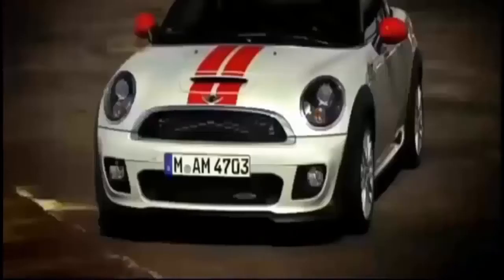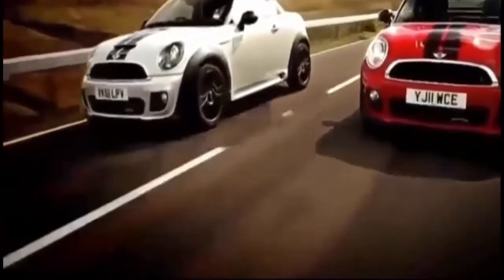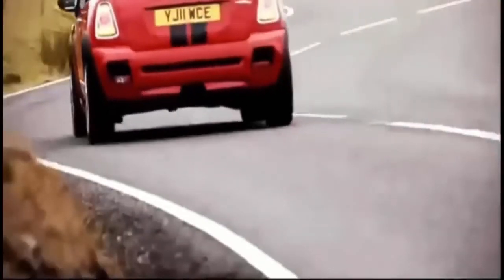Highlighting the sporting credentials is the active rear spoiler that pops up at 80 kilometers per hour and drops back, sitting flush on the rear deck below 60 kilometers per hour. I'd say it had the speed of a cheetah and the agility of a gazelle. This is a completely unique concept Mini.